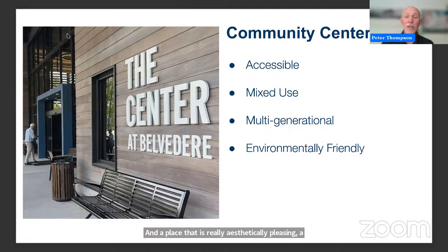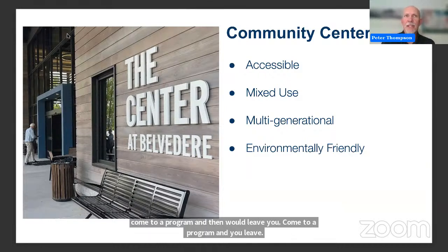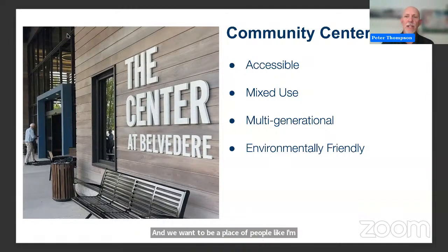Senior centers, including ours, traditionally were places some folks came to come to a program and then would leave. You come to a program and you leave. And we want to be a place where people say, I'm sitting home alone and I don't want to be. I want to just come and hang out, not necessarily come to a program, just kind of see and be seen.